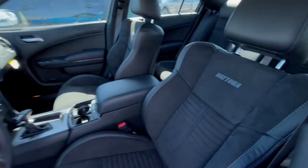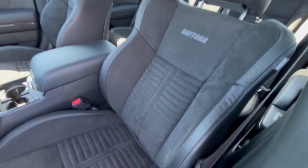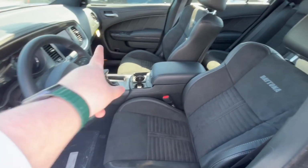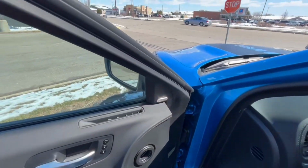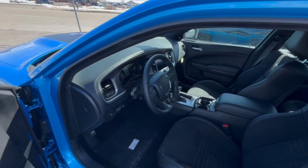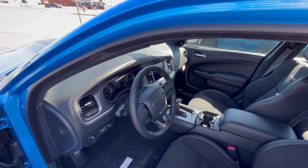Now here on the interior, you're going to get those Daytona seats, which are partial leather, and then partial cloth material. Now you're going to get power seats for the driver and passenger, and there is a little light under there. And of course, with this Dodge Charger, you're going to get the Alpine stereo system, which I cannot show here on YouTube because I will get copyrighted. Now let's hop on inside and go over some of the features.